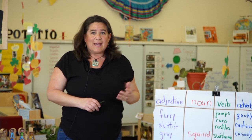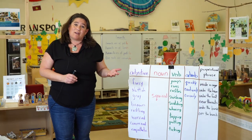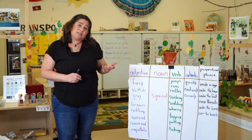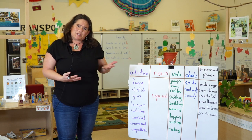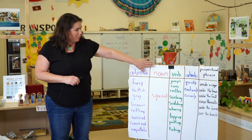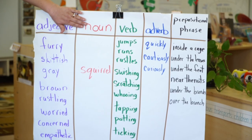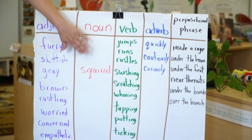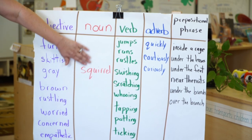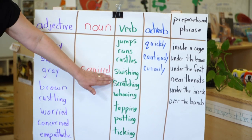So now we have all these great words and observations that you made while you were observing the video. And this is a way that environmental detectives can communicate with other people when you have all these words and you're able to express them and use them with other folks. So for example, we were focusing on the squirrel. And so the squirrel, that's a noun, and that's our person, place, or thing. It's our squirrel. So everything that we do right now is going to be around the squirrel.